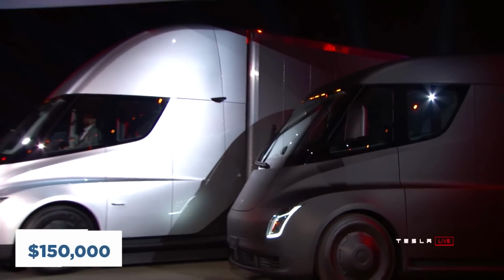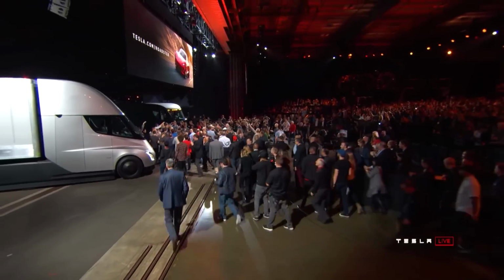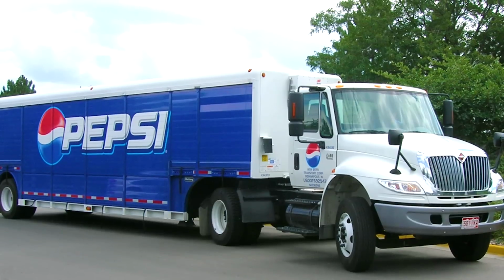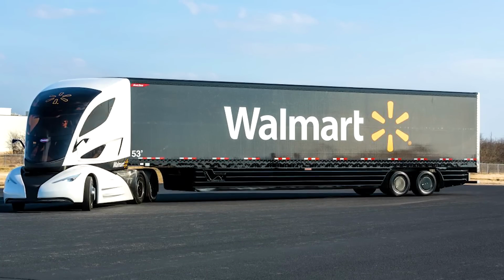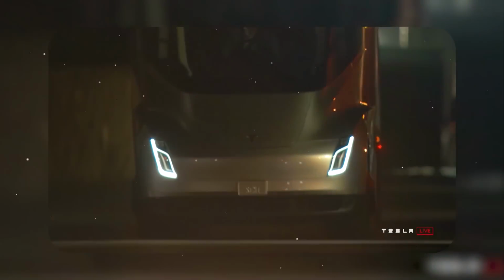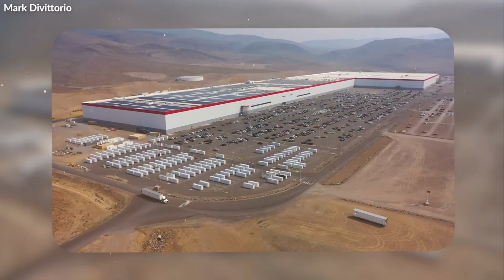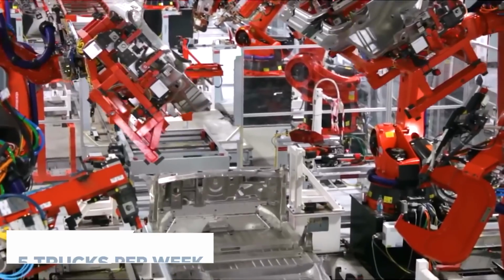The Semi will start at $150,000, but there is no shortage of buyers as big companies are queuing up to get theirs. They include PepsiCo, Anheuser-Busch, Walmart, and so forth. These companies have placed hundreds of orders for the Semi. Tesla is working through the details of manufacturing the Semi, including building a factory next to Giga Nevada, where Tesla will make 5 trucks per week before ramping up production at Giga Texas.